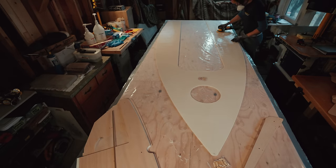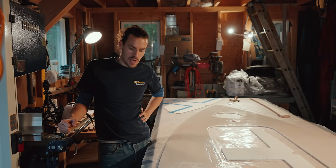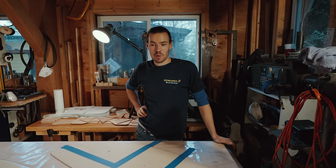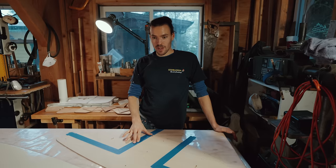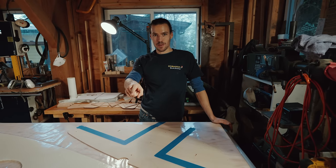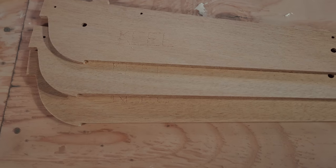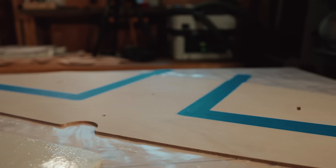I started sanding my fairing compound this morning, but it wasn't quite sandable yet. It was gumming up the sandpaper a little bit. So the other parts that could be prepared in the meantime are the transom, and right there on the edge of the table is the keel. That is made up of 3 pieces of ply, so I'm gonna glue these pieces together.